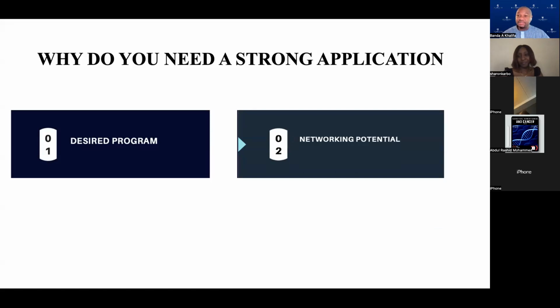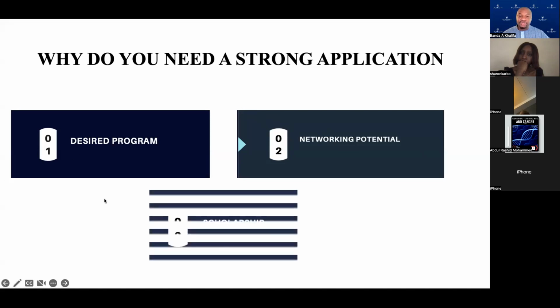And then the networking potential. The program that you're going into will determine the networking opportunities you have. If you want to have a lot of networks in the public health space, you have to look at the top schools in public health, because those are where all the renowned faculties are. So you have to target that. If you are looking to network in the business field, you have to put in a strong application so that you get a strong business school. If you want something in engineering, you have to know which schools are good in engineering and apply to those. So, networking potential.